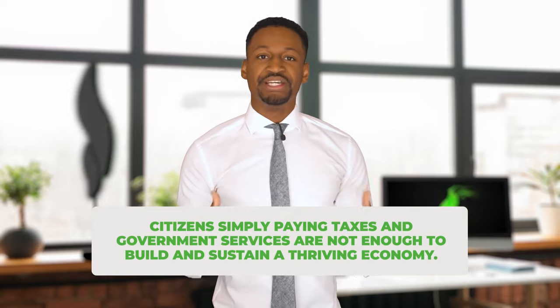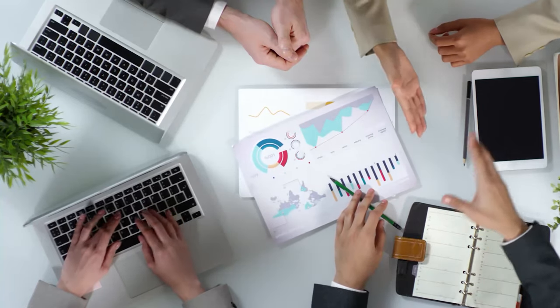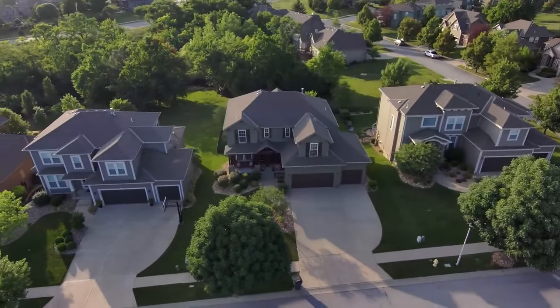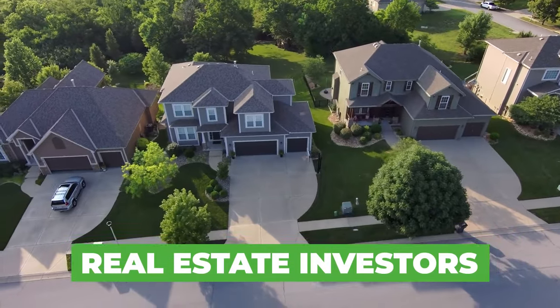a thriving economy. For example, a thriving economy is one where there are many quality jobs available so that people can earn a living. And who provides the jobs? Entrepreneurs. Also, a thriving economy is one where people have quality and affordable places to live. And who provides housing? Real estate investors.